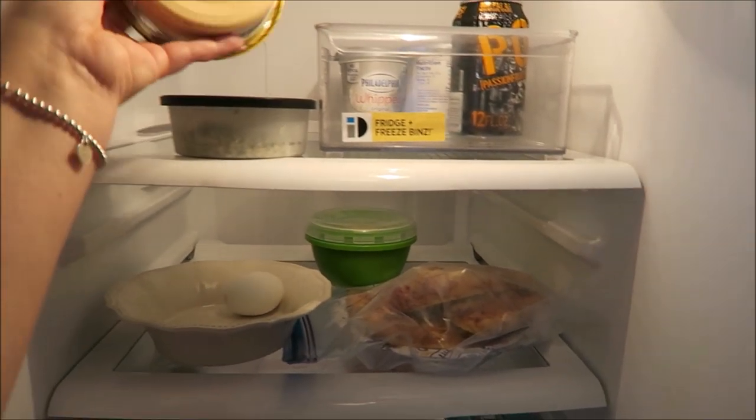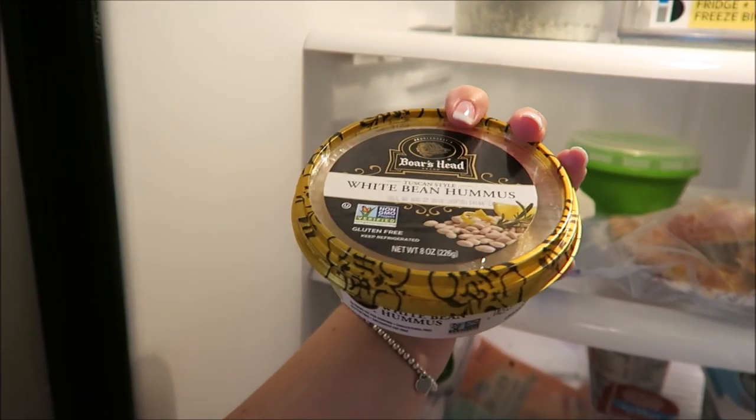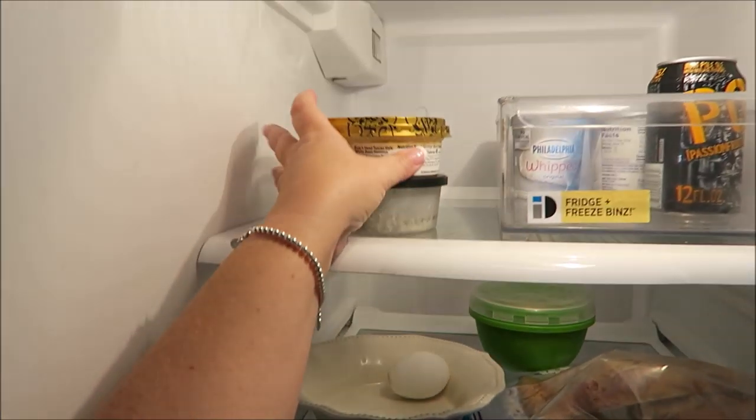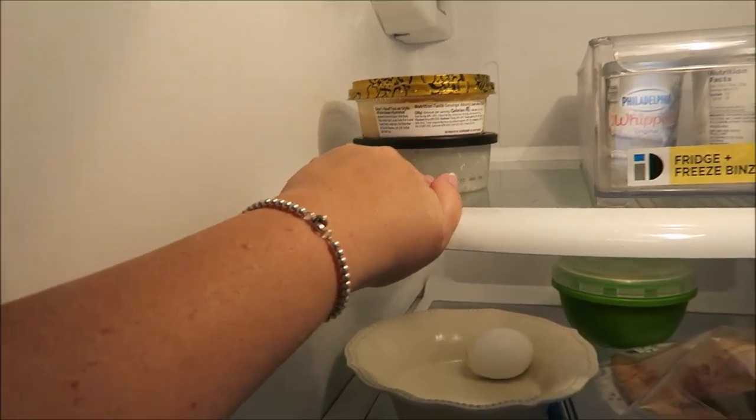And then this is brand new. This is my white bean hummus that I just purchased the other day. And I know that these are pretty fresh because I bought this one yesterday and I bought this one over the weekend, so that's fine.